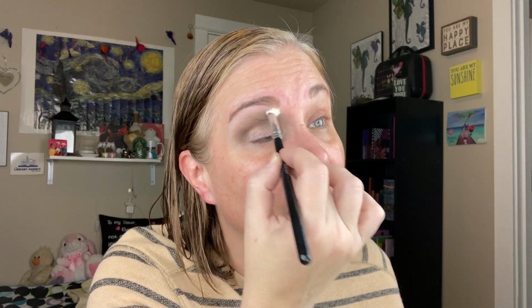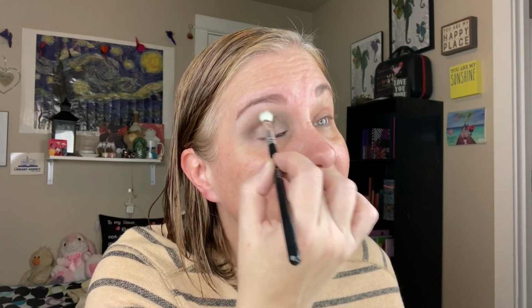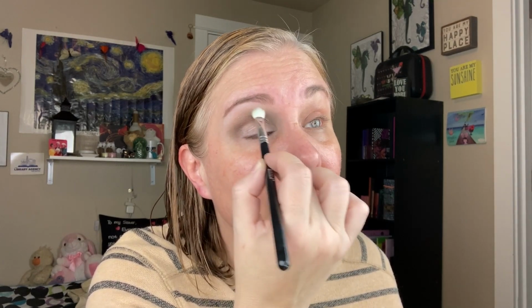I don't really use this as a contour palette. Well, I did when I first got it, but I don't really contour or bronze my face much anymore.